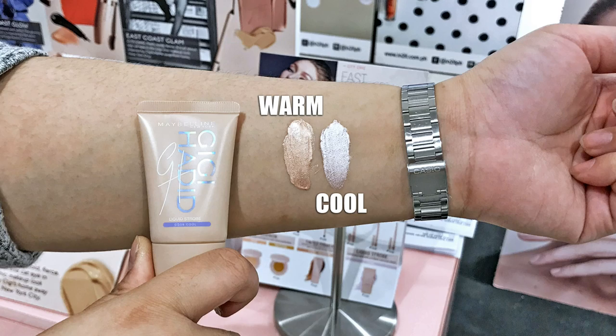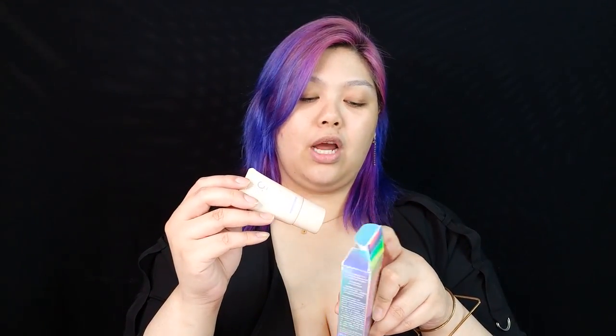Ayan. And then while I was checking out the products from the Gigi and Maybelline collaboration, kahit hindi ko binili lahat, sinwatch ko pa rin silang lahat. Ito nga po yung liquid strobe ng cool tone from the East Coast Glam. And then ito yung picture, ayan yung side-by-side photo ng liquid strobe from the West Coast and the East Coast Glam. So this liquid strobe cost ₱399, yeah, roughly 400 pesos.